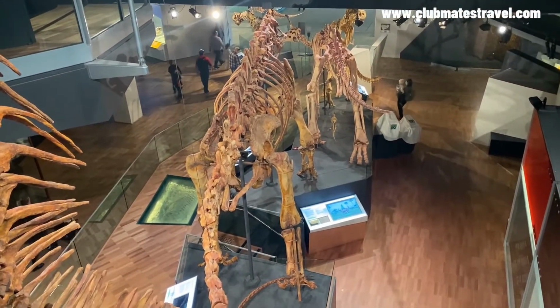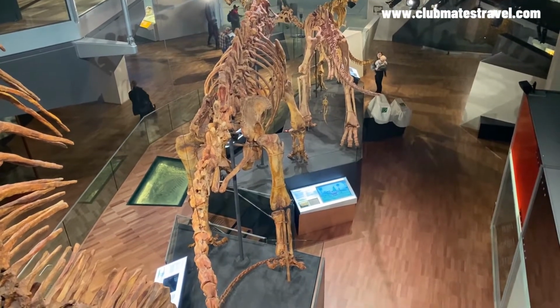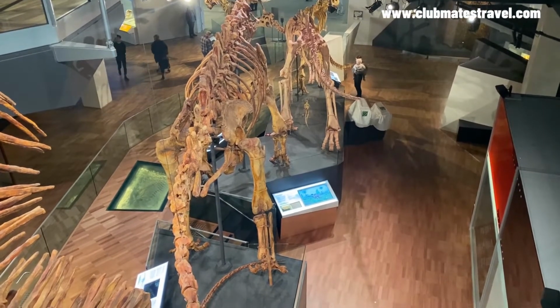At the top of the dinosaur exhibit now, looking down on many skeletons. It's quite amazing how they put these skeletons together. They're a big jigsaw puzzle, but with nothing to actually indicate how to put them together. Now that would be a jigsaw.